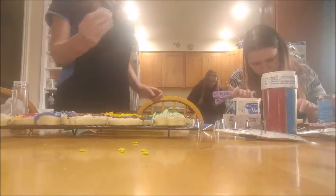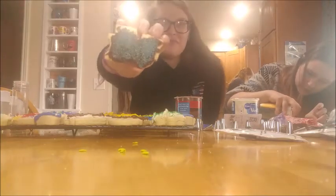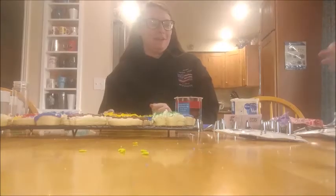Okay. So I just used the rest of the purple. Oh. This is Thomas. It's a train, believe me. Alright. Here's the gingerbread that cured the ghost. So that's all the cookies.